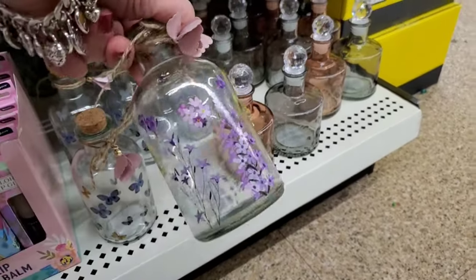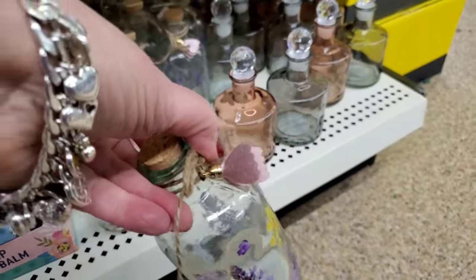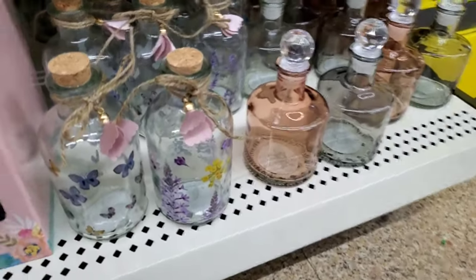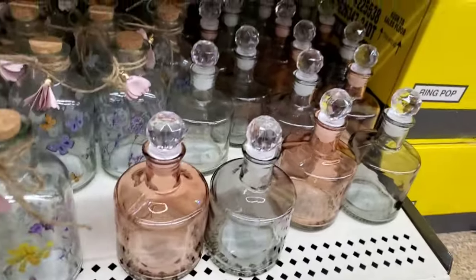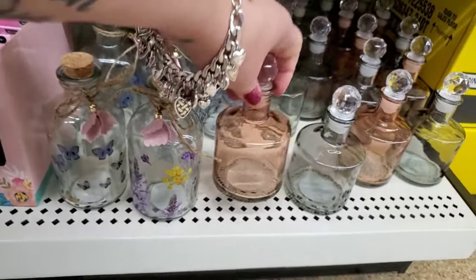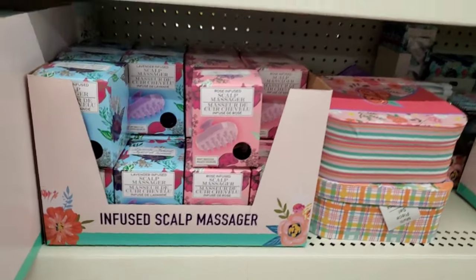This one has lavender. Ooh, this is so pretty too. I really like the little satin. This is such a cute embellishment. That's so much of a step up from what they've done in the past. But you guys know that the bird, I've been looking for the bird jars like a crazy person. This is unacceptable, Dollar Tree. This cannot be what they're sending us. But these seem like, okay, well, so far I've been happy, but this is not making me happy.